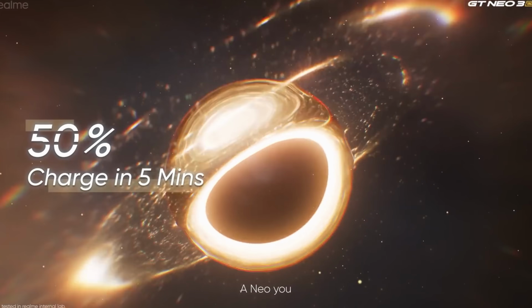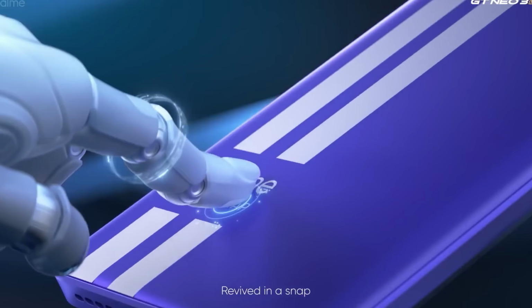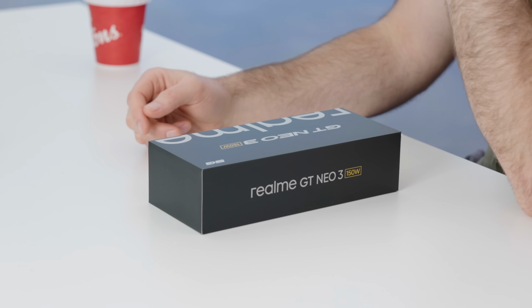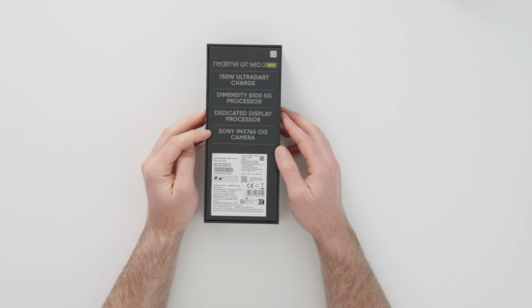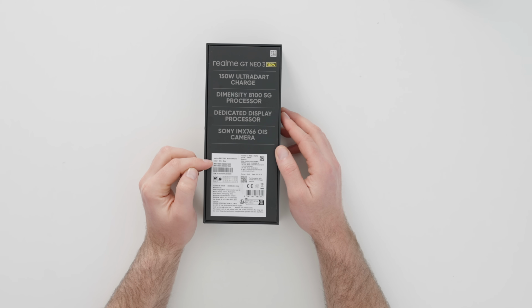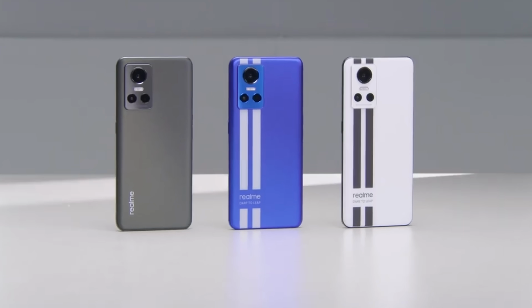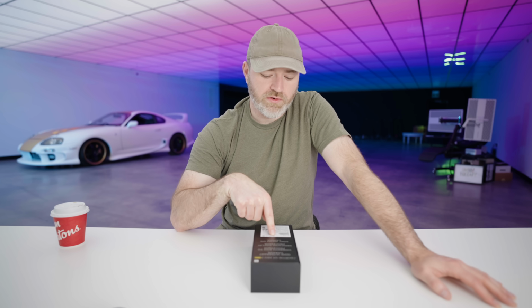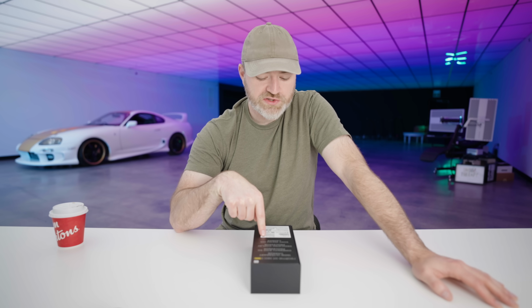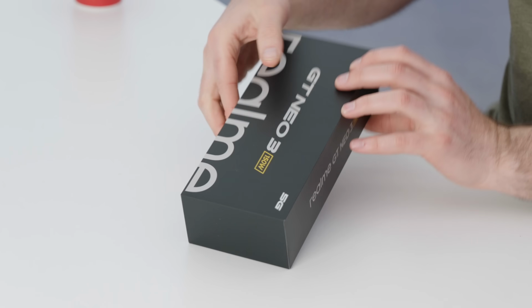Dimensity 8100 5G processor, an independent graphics chip, a racing stripe on it because it's from the GT portion of the lineup. Obviously 5G is indicated on the box as well. Sony IMX766 optical image stabilization, and the color I have is Nitro Blue. There's also like a silverish white color and then a black model as well. And there's a variety of configurations for the RAM/storage setup. This one's 12 GB RAM, 256 storage.